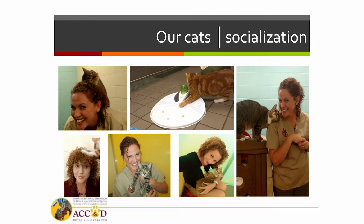So we also spend a lot of time doing training and enrichment and socialization. Our colony manager is fantastic. She scours the internet looking for new toys. And here you can see one of our orange boys really enjoying Cat It's, the line of these toys with different textures. But we do spend a lot of time getting our cats socialized. We want them to be happy around people. We want them to enjoy people because ultimately our goal with our cats is for adoption.